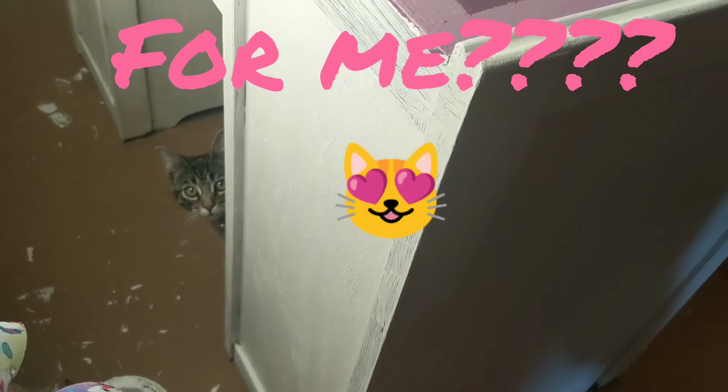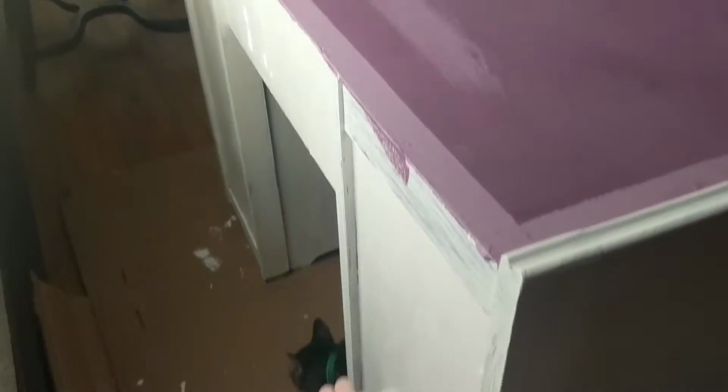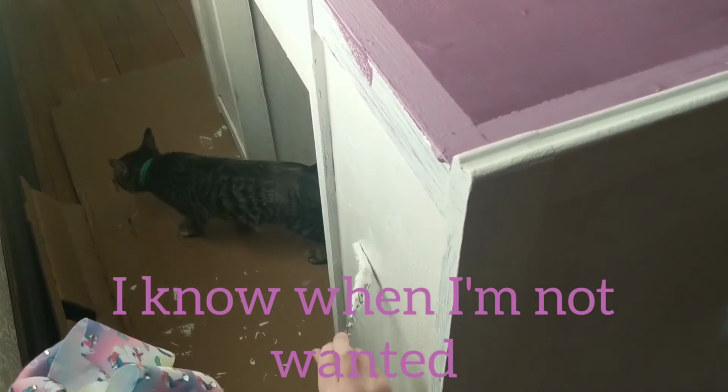Uh-oh. The back. You have company. And Savannah's gonna eat the paint. No, she won't eat it. She's just curious. She was doing that when I was working on the purple part. Yeah, Savannah's very curious.